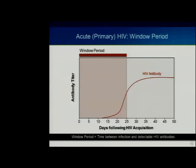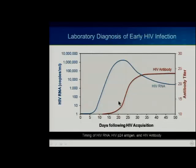The window period is conceptually the time from when a person is infected with HIV until the time that they develop detectable antibodies in their blood. This is approximately 25 days with standard third-generation immunoassays. Now, a viral load test, either quantitative or qualitative, is much better at detecting early HIV infection. You can see this turns positive at approximately 10 days, so it closes that window period down.